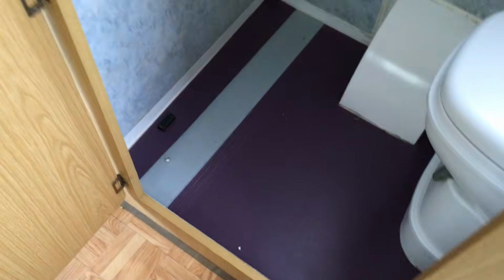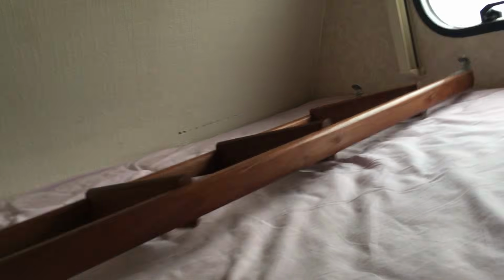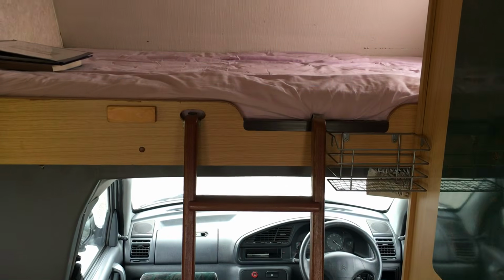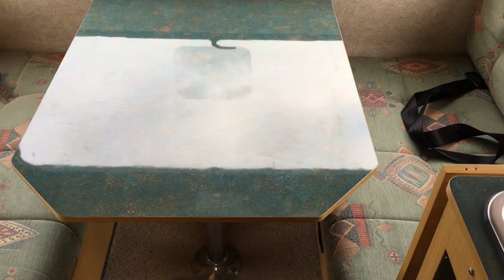Roof light, large mirror, and another large double bed with the all important ladders. The last couple who had this slept up there all the time and just used the back as a dining area, but in theory you can actually make 2 large double beds.